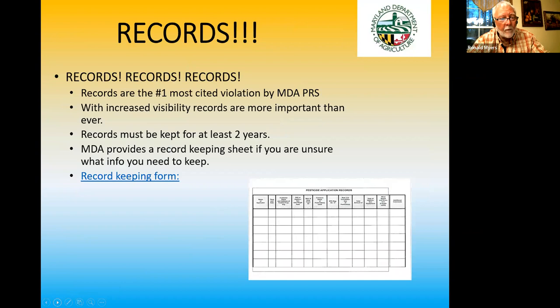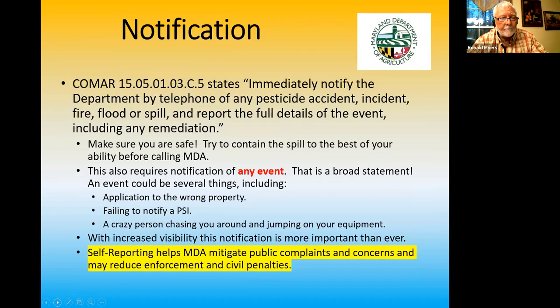Keep records too, very important. Records are required to be kept for 2 years. And so make sure you do that. In the event of any spills, you are required to report that to the department. So even if it's on your own farm, you're supposed to report a spill. A hose pops off or whatever, and you have a little bit of a spill out there, you really should call MDA, let them know, so that they can tell you whether to take any more precautionary steps. And so certainly if it happens out in the public domain, you immediately call fire and police and make sure they get the appropriate response on that too.